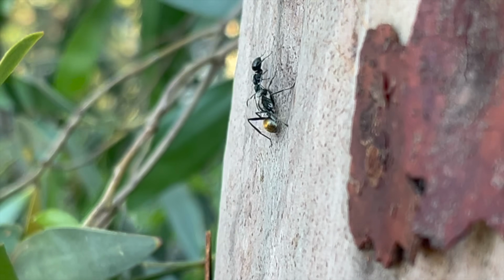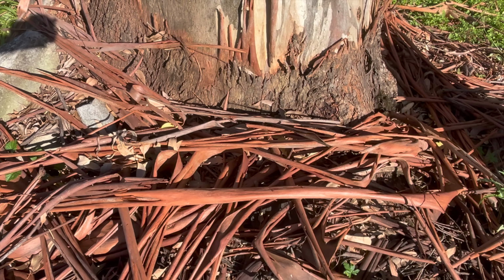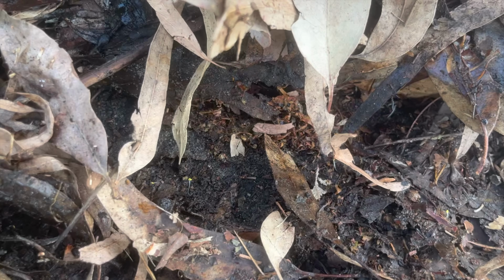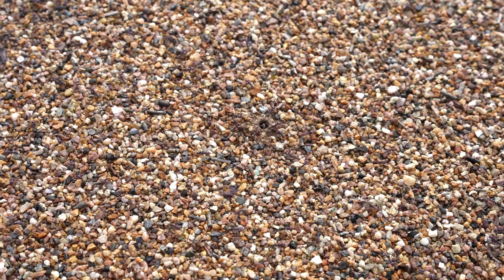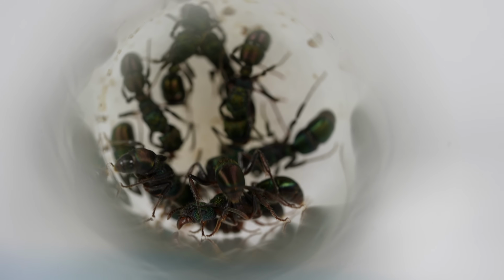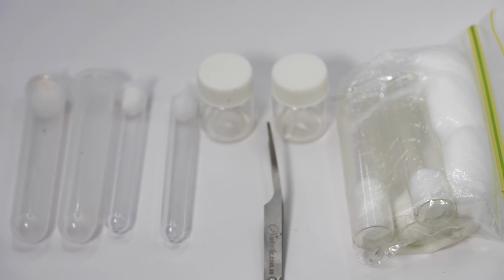You can get very specific with location. If you're looking for Polyrhacus species, check trees, including the base. For sugar or carpenter ants, look under logs or under moist leaves. For green ants, look in the grass, and for meat ants, look in dry, soily areas. So step 3, pick your location carefully to have the most success. Step 4, prepare your equipment.